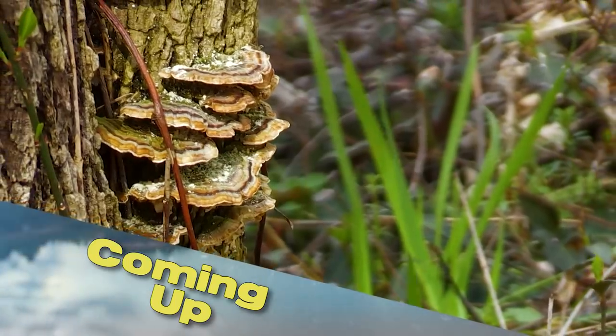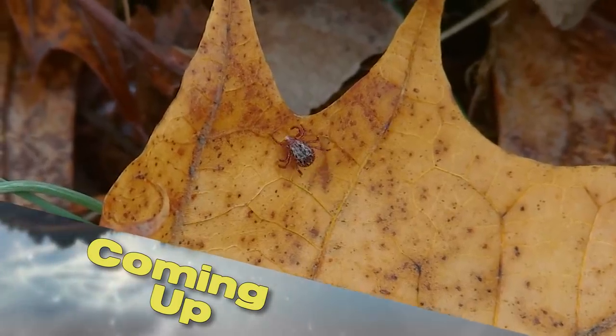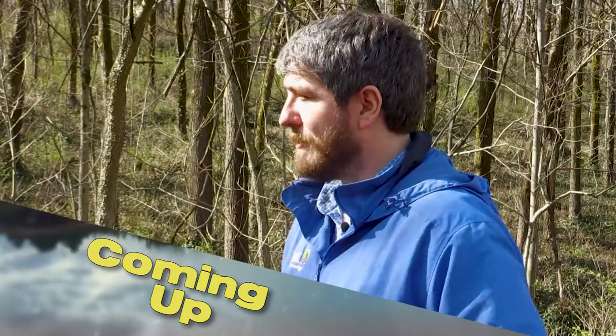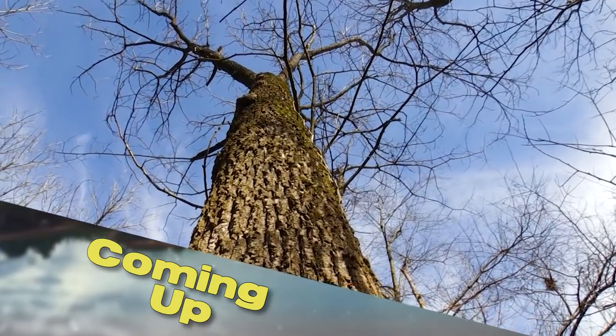Then, one thing that no outdoors person enjoys, ticks. We're talking to the experts to find out what can be done to keep them at bay. Got to understand their biology, and we got to understand how we interact with them. It's all next on Kentucky Afield.